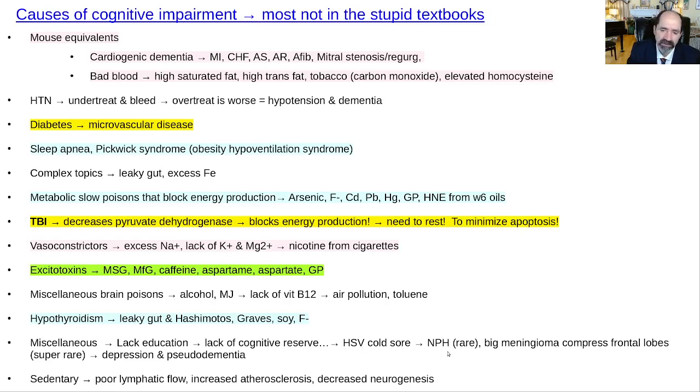NPH, normal pressure hydrocephalus, also called communicating hydrocephalus. It's pretty rare. Sometimes it does happen, and the patients sometimes do get better with a ventriculoperitoneal shunt put into their brain, but it's quite rare that it's thought to actually be causing their symptoms, and they actually get shunted, and they actually get better. That actually is a rare event. I mean, it can happen. I've seen it happen, but it's uncommon. I would say that in my experience, even though some places that want to do the procedures and are paid to do them will tell you it's a lot of dementia, 5% or something, in my experience, it's far less than 1%.